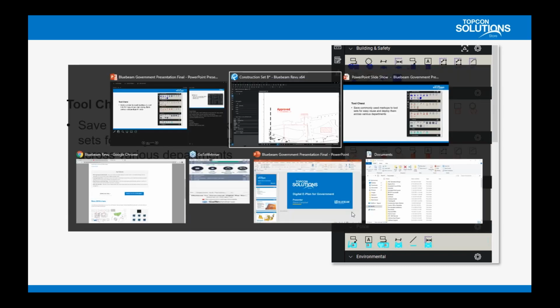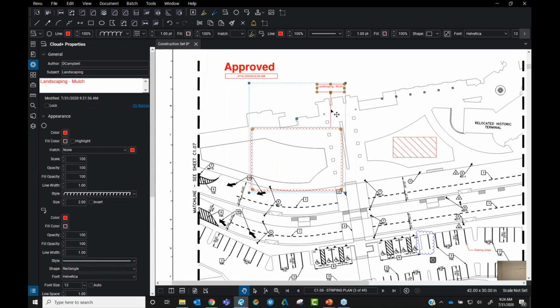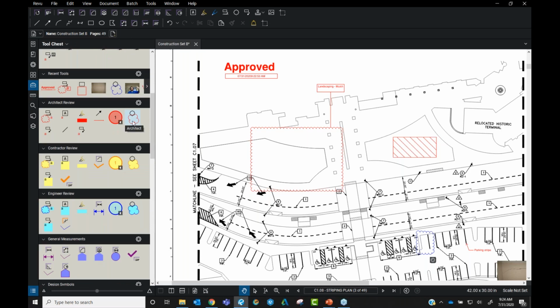So, as I was saying before, if we place smart properties with these markups, such as this landscaping comment here, let's say I wanted to keep this, because every time I go back up to tools, I go to markup. If I go Cloud Plus again, you'll notice it defaults right back to Cloud Plus. All of the tools here are going to do that. It's really when you get into your tool chest here that you'll see that tools can retain information, such as these architect reviews. You'll notice that each one of them has an architect subject, okay?